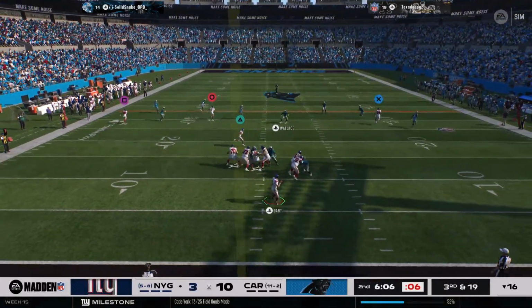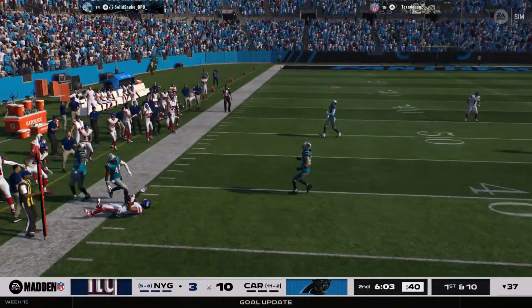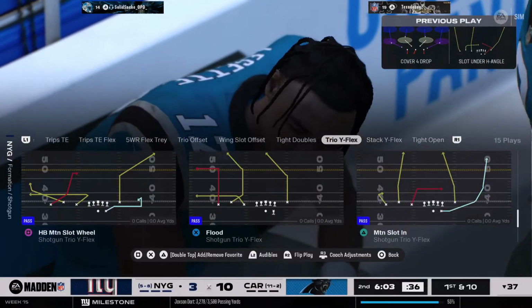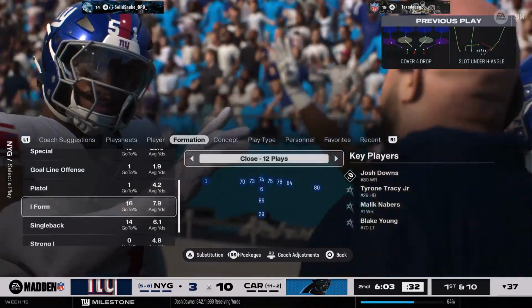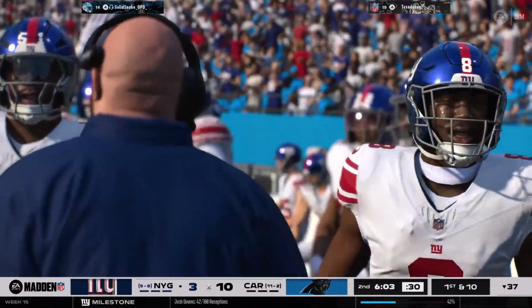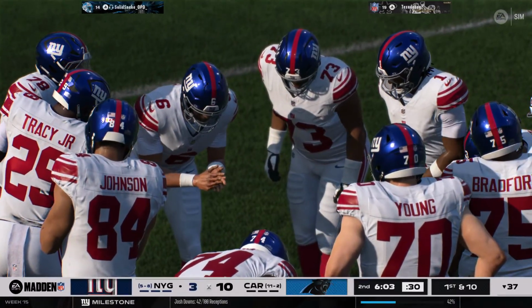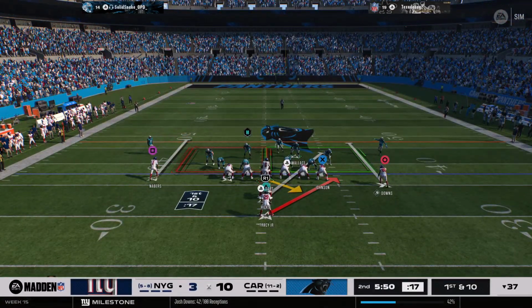Here's Dart. Pass to the sideline and pulled in. And he takes us beyond the 35 before going out of bounds. 3rd and 19, no problem, as they're able to convert. A gain of 21 yards. And the Giants first down. Line of scrimmage, the 37 on 1st and 10.